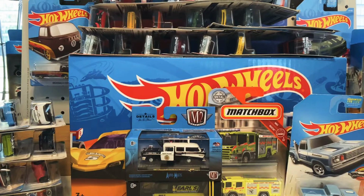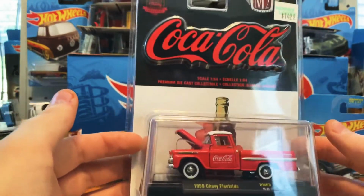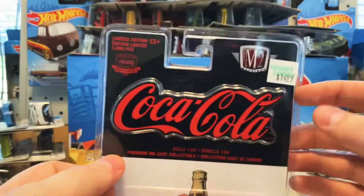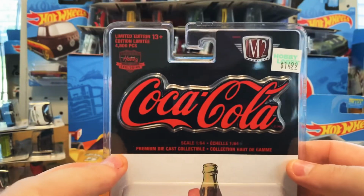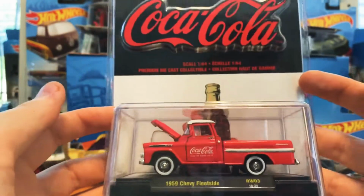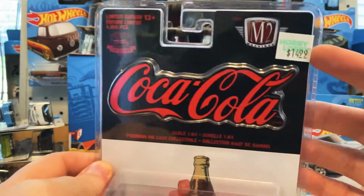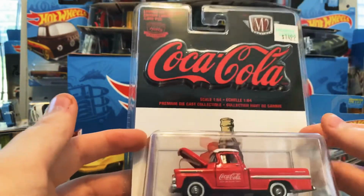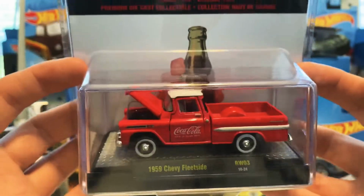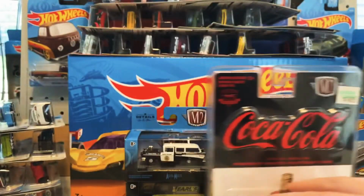Let's see what's next. Another M2 Coke set. I don't buy too many of these because they're pricey, but at Walmart you can find these for about $8 or $9. So they're kind of pricey for one casting. Found this at Hobby Lobby. Didn't pay the full sticker price. I had a 40% off code or something I used at checkout. But pretty nice little Chevy Fleetside Coke edition.